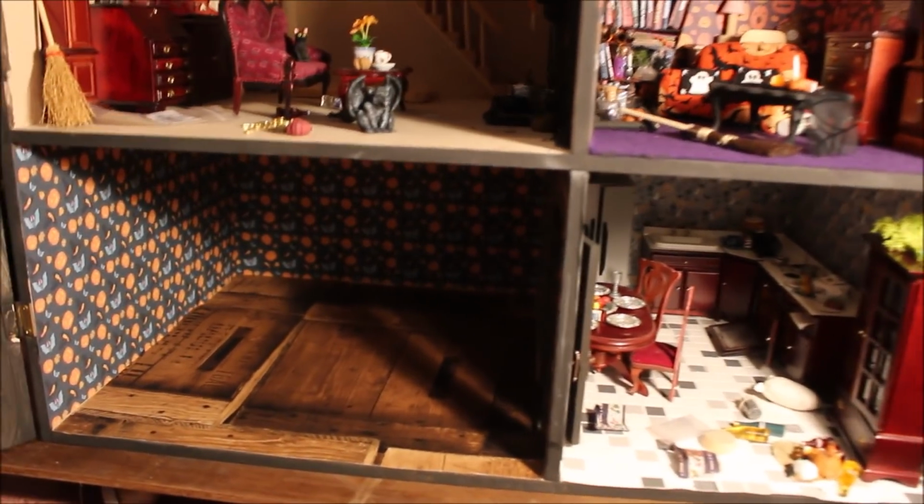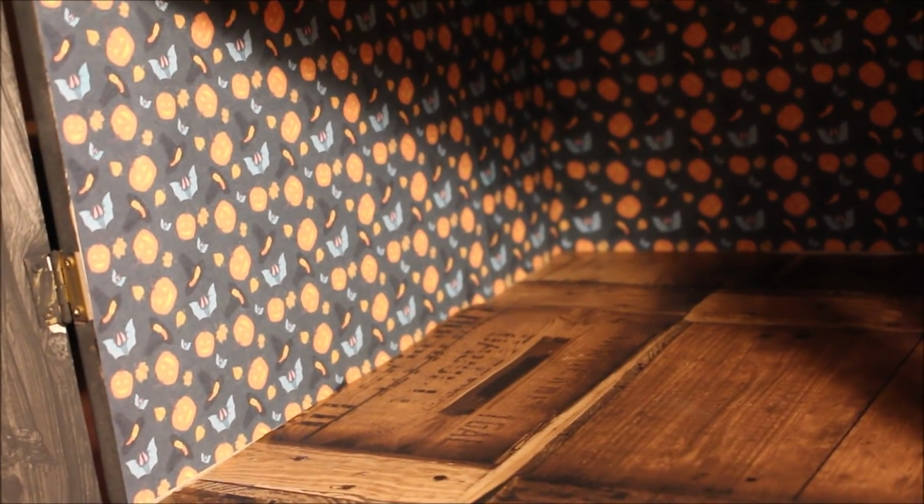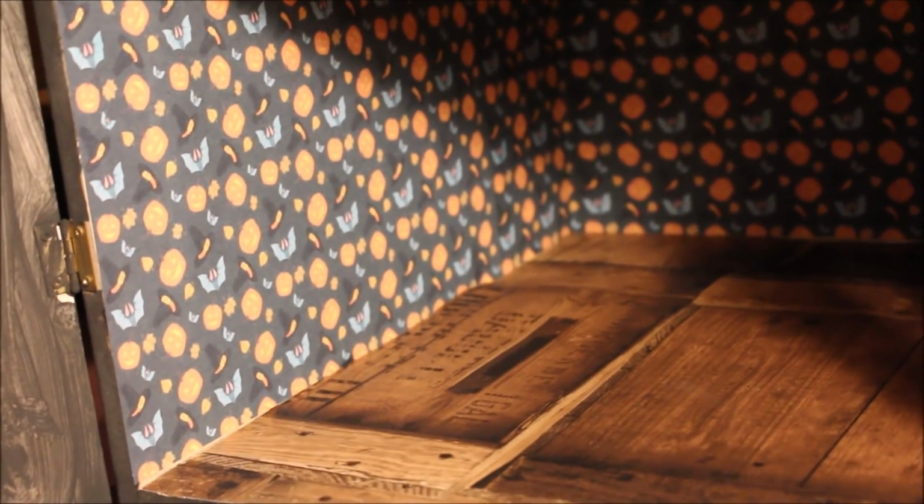It's definitely got that warm feel, but at the same time those little blue bats are giving it slightly cooler colours as well. But I think it's kind of lit up the room in an odd way. So I do need to put the stairs down the back.